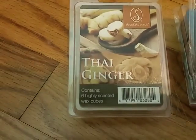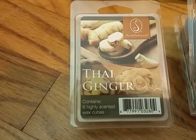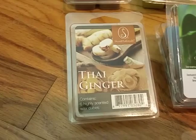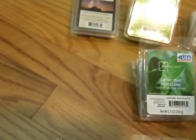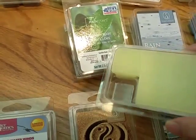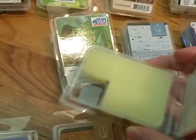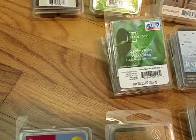Next, we have Sensational's Thai Ginger. You would think that would be more of a bakery or food type scent, but it's not. It doesn't smell foody at all, not even a little bit. When I smell this, I do get the hint of ginger. Ginger just has kind of an earthy scent, but this is not a food type spice scent. It really smells like fresh air. I smell a little bit of the ginger, but it smells fresh.